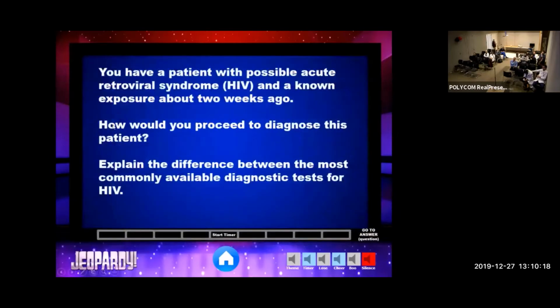All right, so you have a patient with possible acute retroviral syndrome or acute HIV and a known exposure about 2 weeks ago. So how would you proceed to diagnose this patient? And I want you to explain the difference between the most commonly available diagnostic tests for HIV, and tell me the window period for all of them.